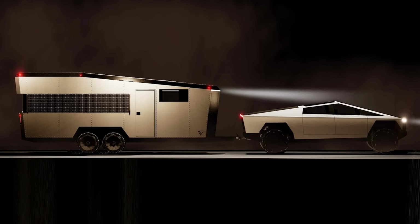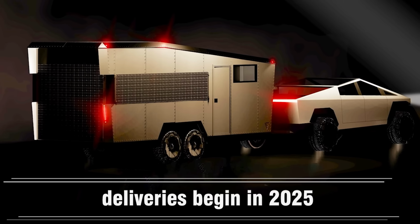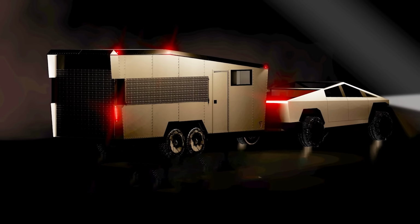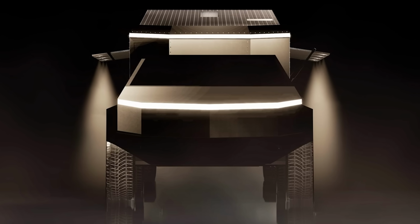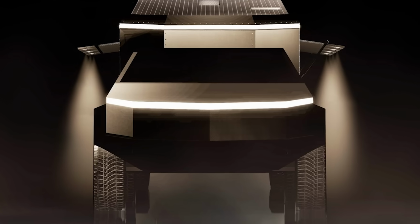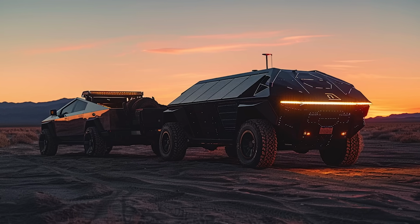Living Unplugged made their own cyber trailer. It's $175,000 and deliveries begin in 2025. All right. So, I mean, this is basically just like our solar trailer, but a lot more expensive. Well, they do have a bunch of features that I'm sure we don't have, and I'm sure they've implemented it a lot cleaner than what we've done. But I think that if all you want is a solar-powered off-grid trailer, you could do that for a lot less. Oh, you definitely can, and we're definitely going to be making a lot of videos on that because I think this is a new thing. Once you have an electric vehicle, having a solar-powered trailer that could possibly even charge up that electric vehicle becomes a heck of a lot more exciting.